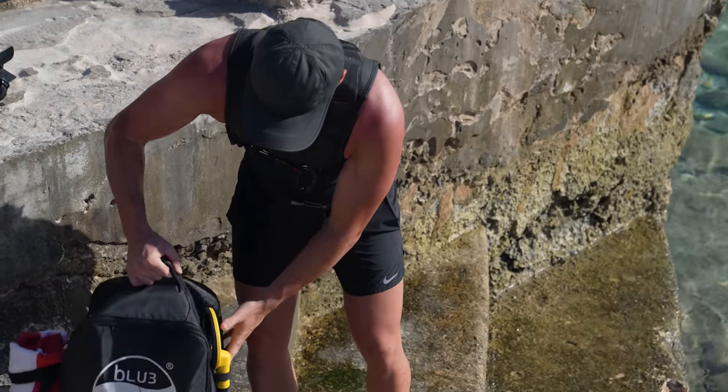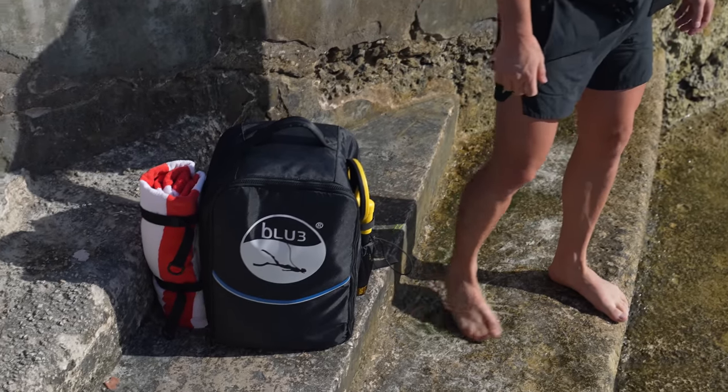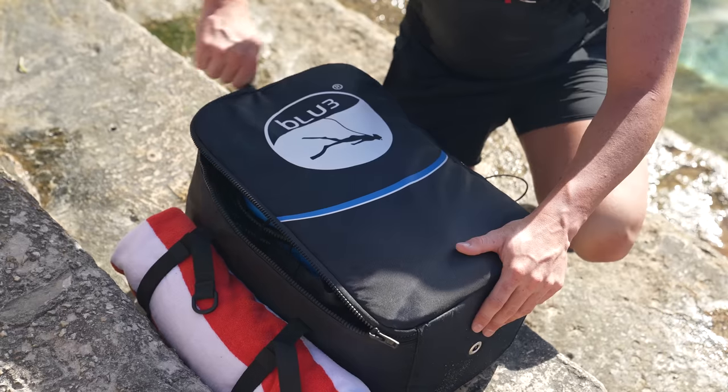Inside this backpack is called the Nomad by Blue. It's a portable scuba system. This is super great for traveling and if you wanna be lightweight. Literally everything you need is in this backpack.